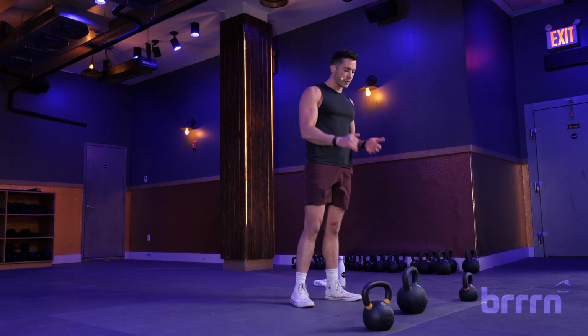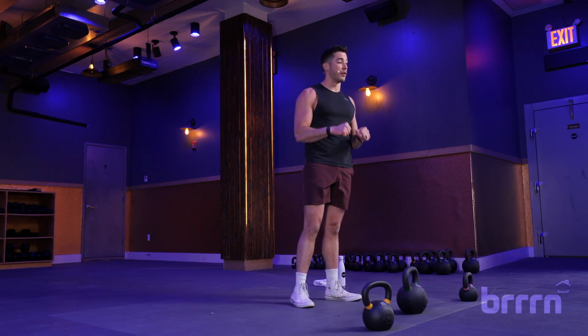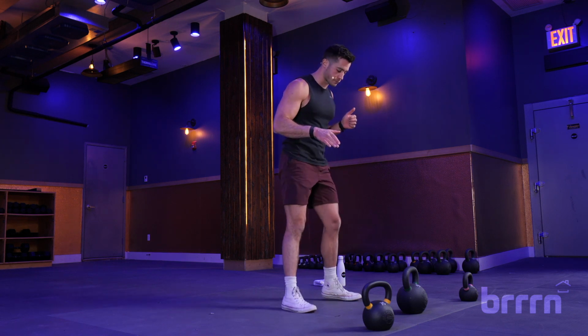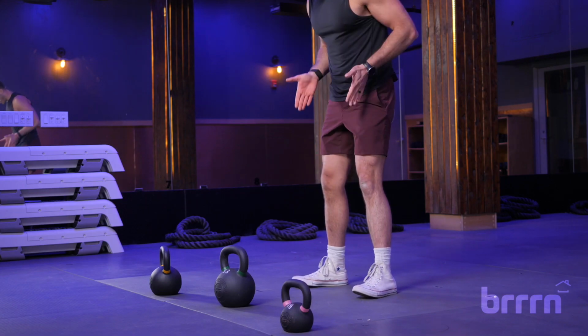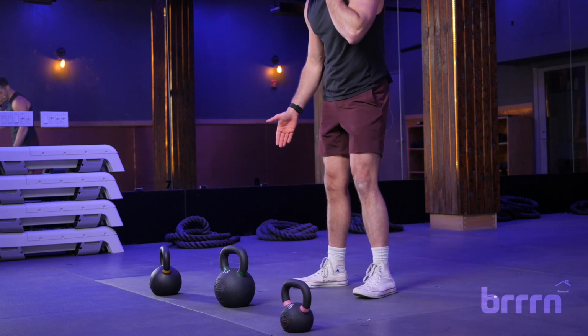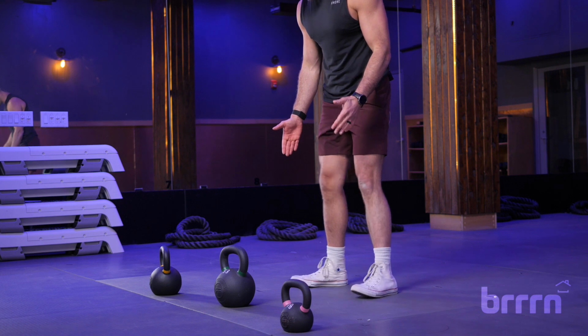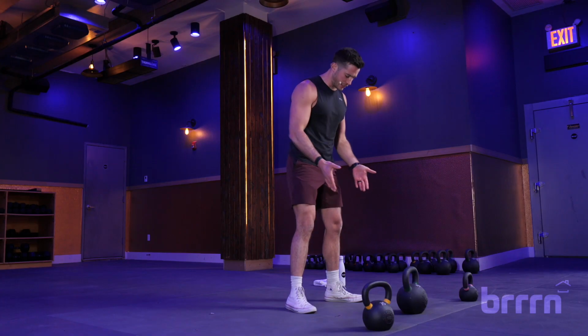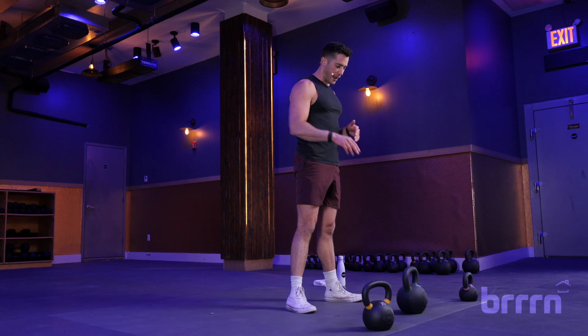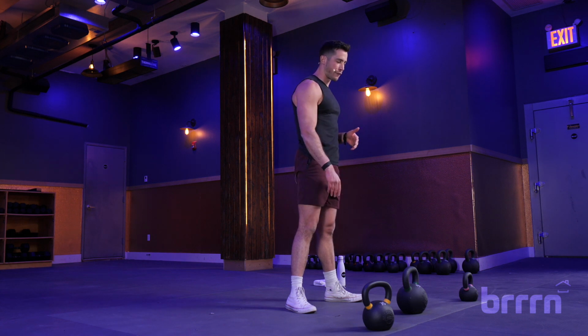So when you're using a kettlebell, I first want to go through the two-hand swing. You're going to start with an athletic position. You can point your toes out a little bit, maybe a 45-degree angle, maybe a little bit less, but point the toes out slightly just to give some room as you come down. You're going to have that bell about 1.5 feet in front of you.